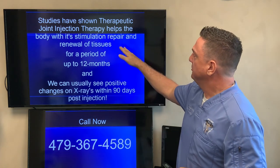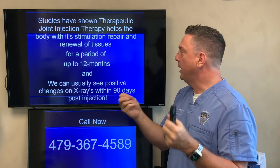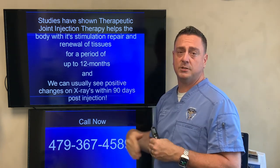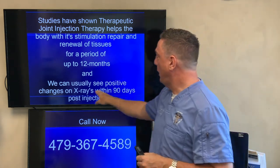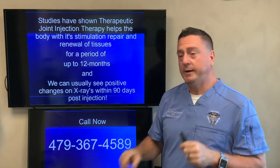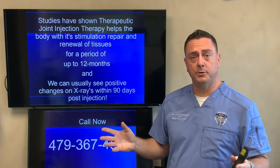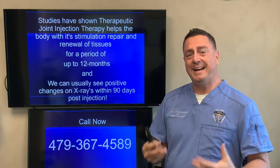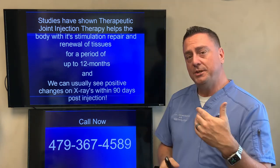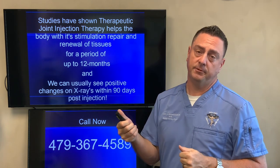How long will the actual injection last? Studies have shown us that therapeutic joint injection can help the body with those healing properties for a period of about 12 months total. Now, we require all of our patients to return to the clinic and be re-x-rayed at 90 days as the first follow-up post x-ray procedure, okay?